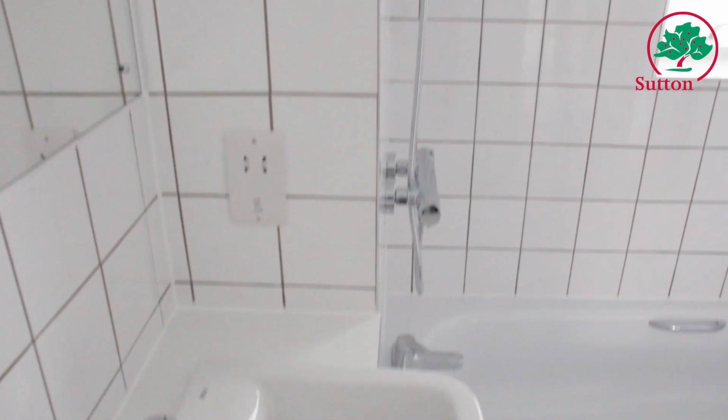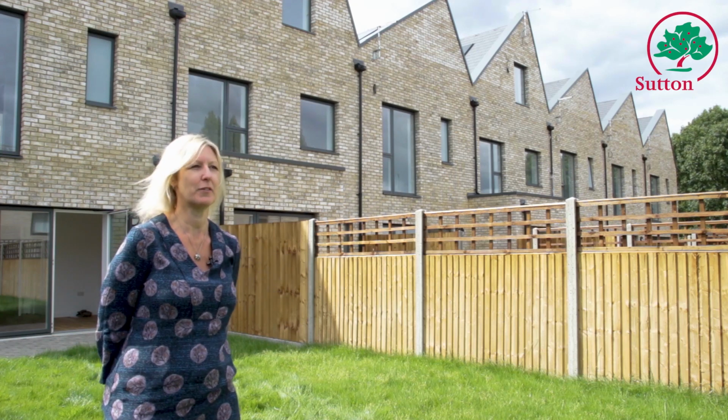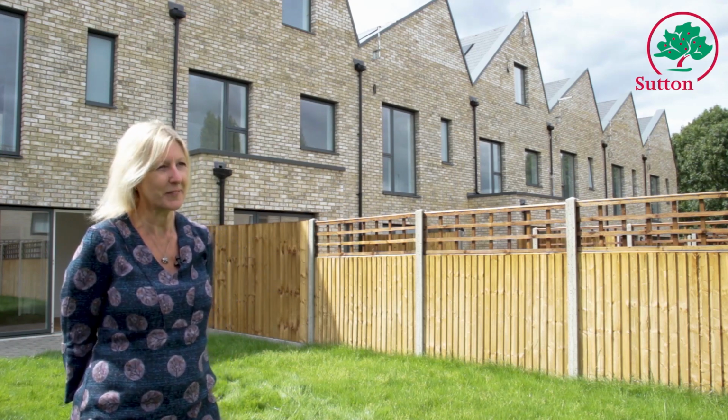I'm proud that we haven't just talked about council housing, we're delivering them. They're here, they're built, they're nearly ready. We're going to be handing over keys to people very soon.